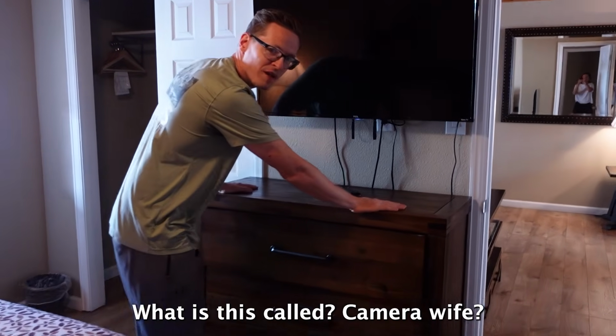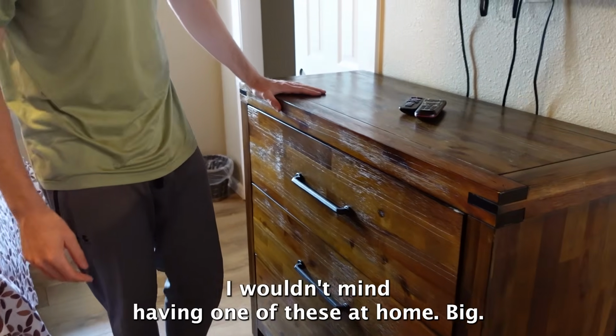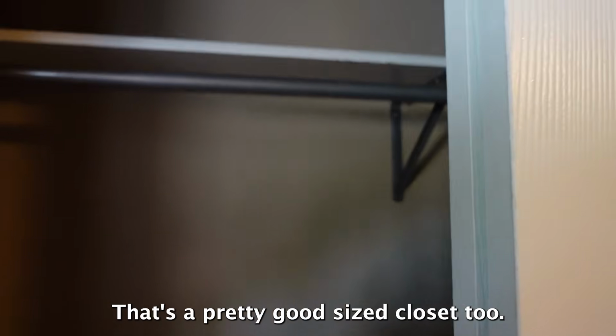What is this called, camera wife? Dresser. A dresser. This is called a dresser. And this is actually a pretty nice one. Yeah. I wouldn't mind having one of these at home. Very big. What do you call this, camera wife? Closet. A closet, where you put your clothes and stuff. That's a pretty good sized closet too.